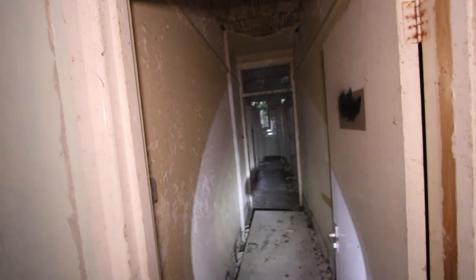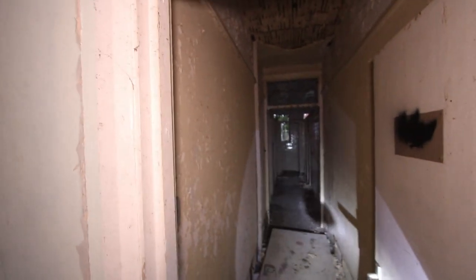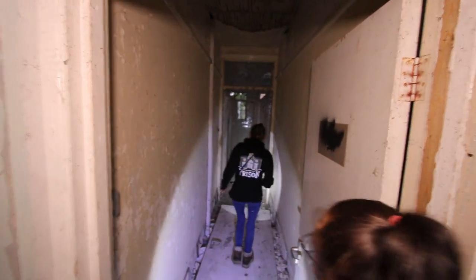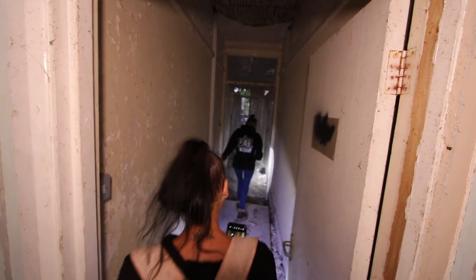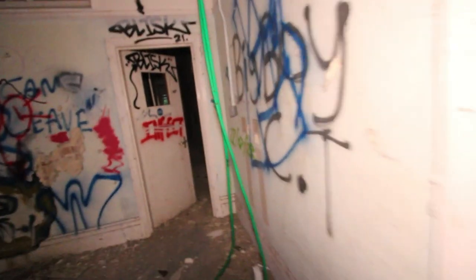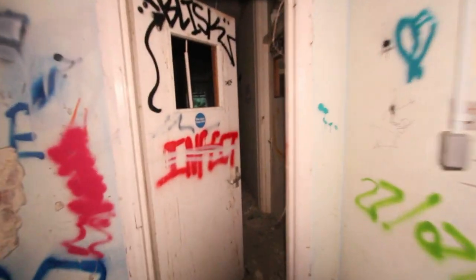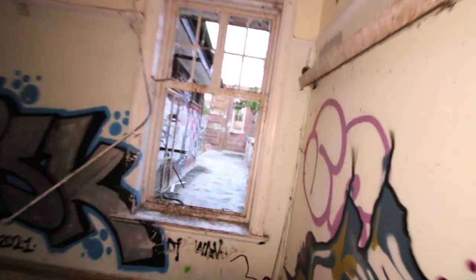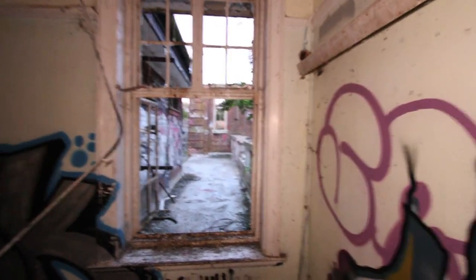That's spooky, isn't it? That's old. Shall we have a look? Old changing room and toilets, aren't they? Shower room. Be careful with the floors. That goes through to another two or three buildings. I'll check that out later.